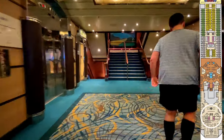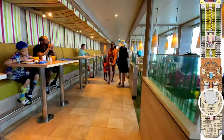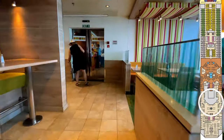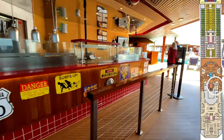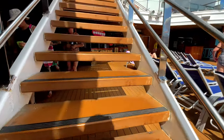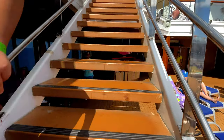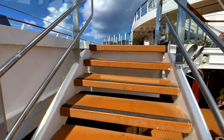We are now going to walk back through the aft stairwell, the Lido Marketplace Buffet, past Guy's Burger Joint, and the Red Frog Rum Bar to the pool area so we can walk up the poolside stairs to continue our tour on deck 10.